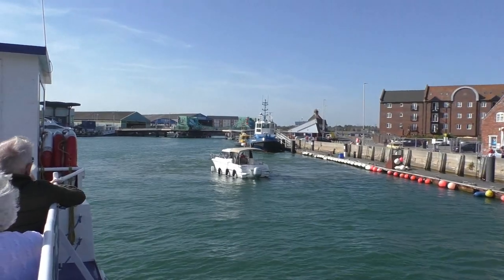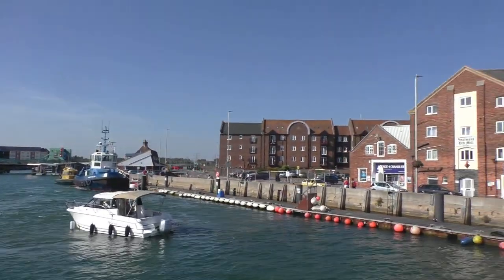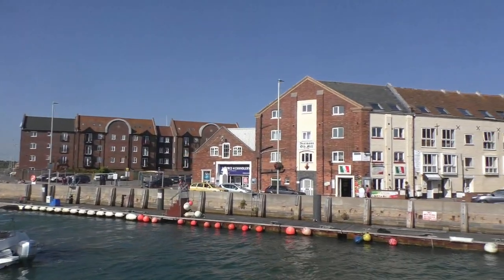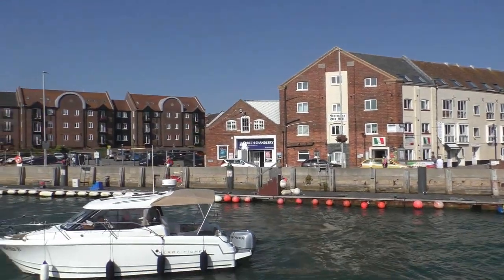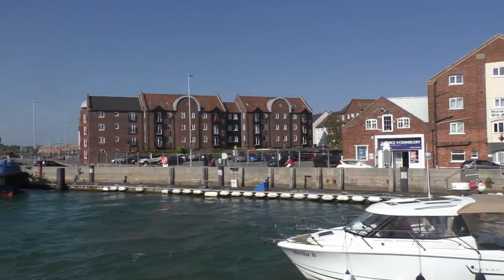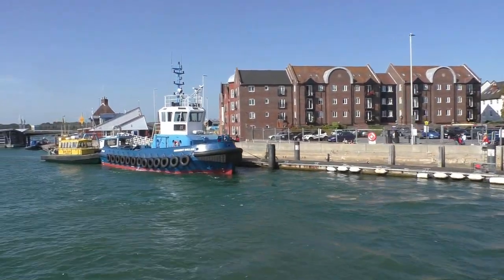Ahead of us now we have Poole Bridge. On the other side of Poole Bridge there is another big bay called Holes Bay. Poole is now the headquarters of the RNLI, the Royal National Lifeboat Institution. Up in Holes Bay they have the main depot and carry out a lot of the crew training and sea trials of lifeboats, here in Poole.